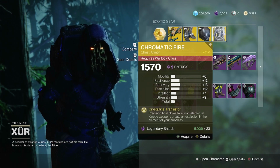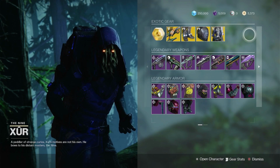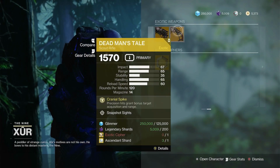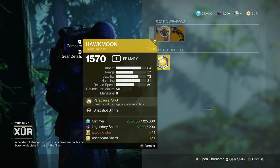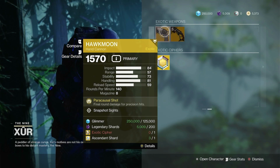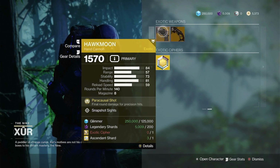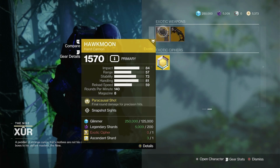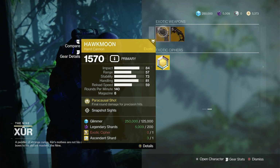So if you're looking to get your hands on any of these exotics, go ahead, pick them up, and add them to your collection. Now we're going to take a look at the Dead Man's Tale and the Hot Moon. Both of these weapons have the snapshot sights perk added to them, so if you like to be able to aim down sights faster, I would recommend picking both of these up, especially the Hot Moon, with the final round damage and the snapshots. That's going to come in handy when you've got the last round ready and you hold it up fast enough. That could be a devastating weapon inside PvP if you utilize it right.